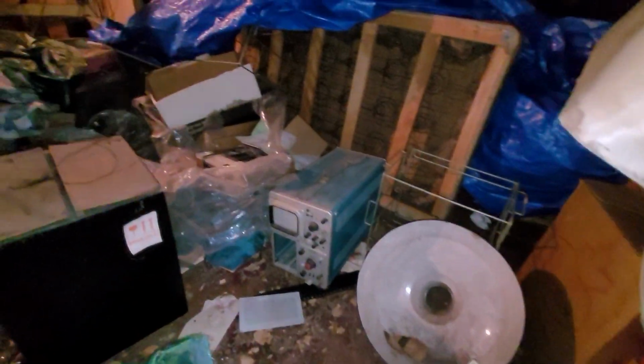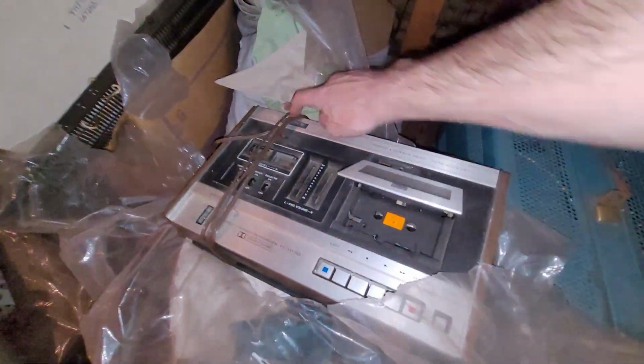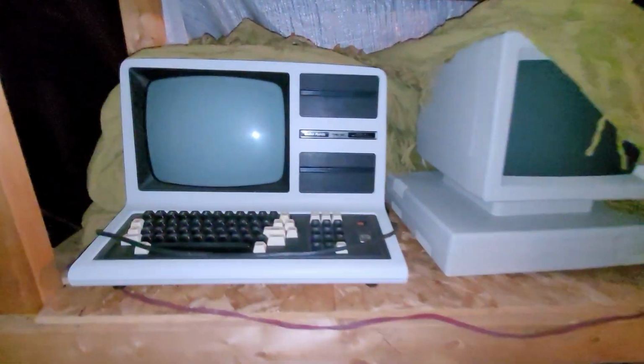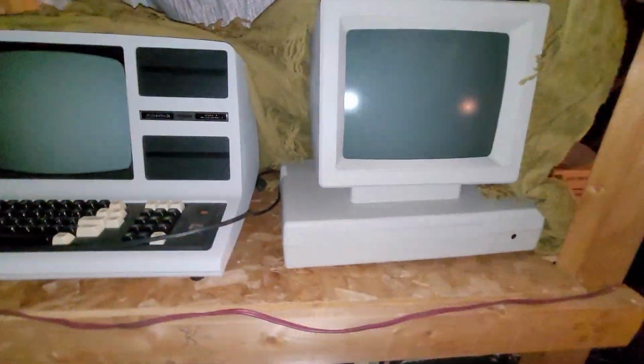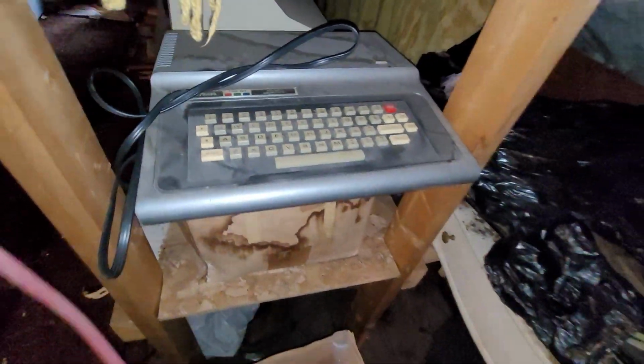Look at this. Commodore. An old oscilloscope. Sony tape deck. And then some other vintage computing going on here. Look at this Radio Shack TRS 80. Whatever that is. This, I was told, is TRS 80 color computer.